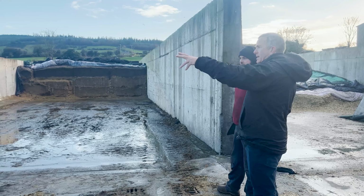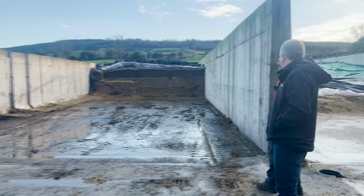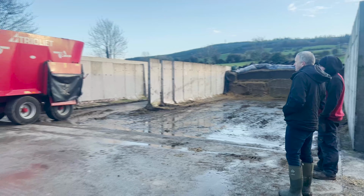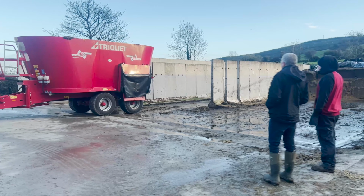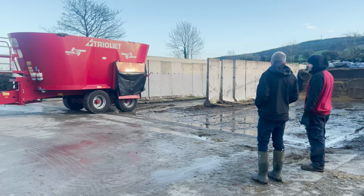And last but not least, your feed wagon then, the Trimble. How long have you got that? I've had it 3 years now. We had a single tub, and just with the increase in cow numbers, we just had to go slightly bigger. Happy with it? Yeah, happy enough now.